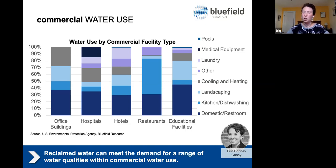things of that nature. So we start thinking about decentralized reuse as using the water produced at these commercial and industrial facilities that goes down the drains, the toilets and the sink drains, and then treating it on site, and then reusing it for some kind of lower quality use, and that could be landscaping or cooling towers or washing equipment, things like that.